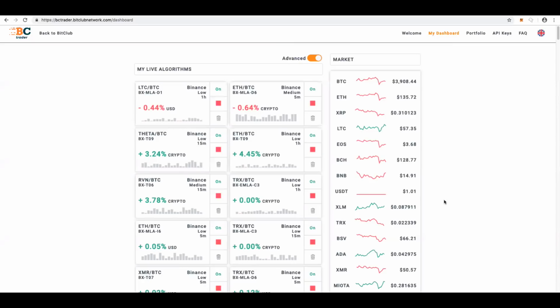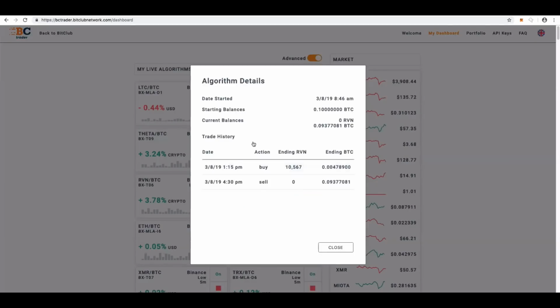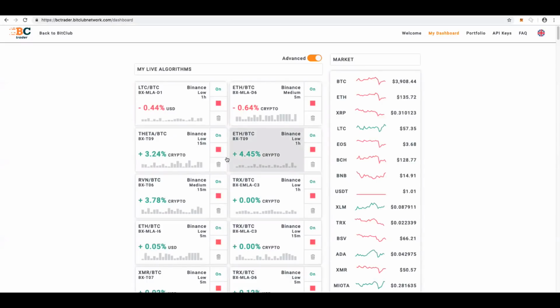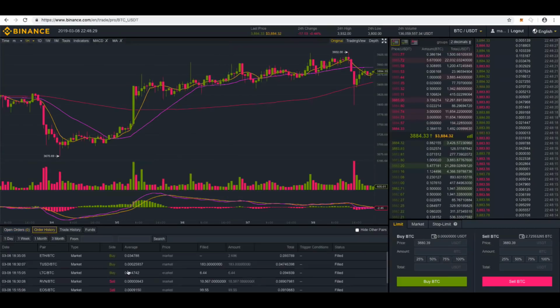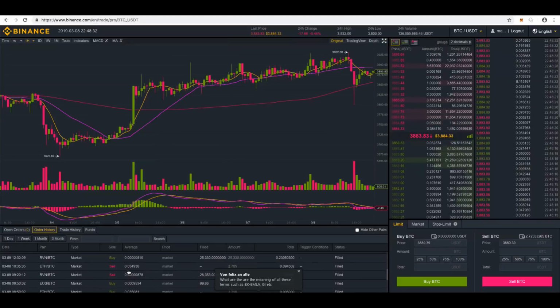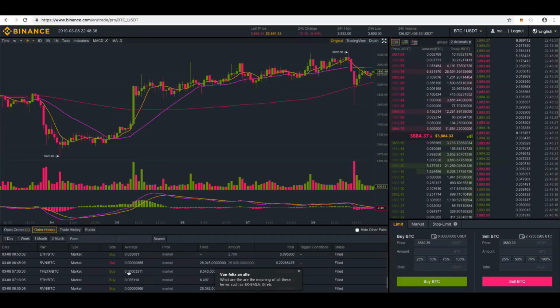All right, so you guys want to show an actual exchange and show trades actually happening? Yeah, if you click one of these algorithms, you'll actually see the list of trades that have been made for it. There's been a ton of different trades on these algorithms. In the exchange, if we come over here and look at order history, you'll see this huge list of trades that will include those trades made in the product. So this is a real thing, actually making trades.